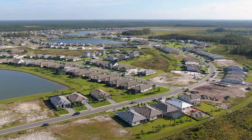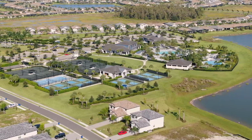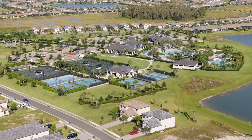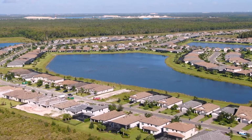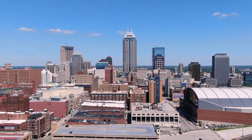So it's just a really good example of what a new build neighborhood looks like and what you can expect in Southwest Florida, because there's a lot going on in this particular neighborhood. So in this video, we're going to talk about just what to expect with the new build process in Southwest Florida. You might be used to something a little bit different if you're from the Midwest or from the Northeast or even out far west in the country. So stay tuned.